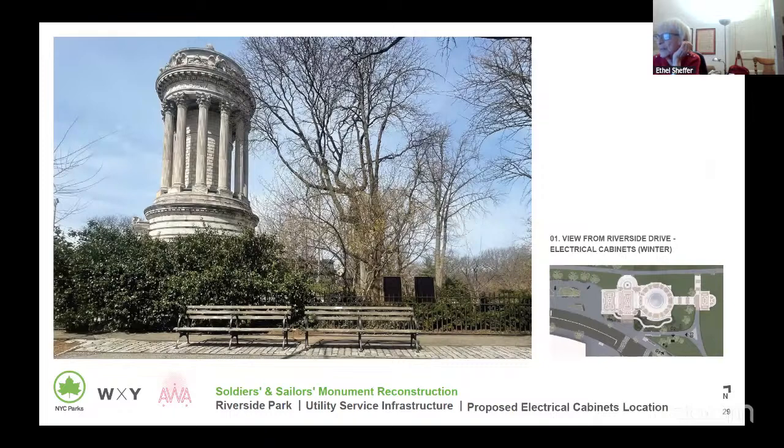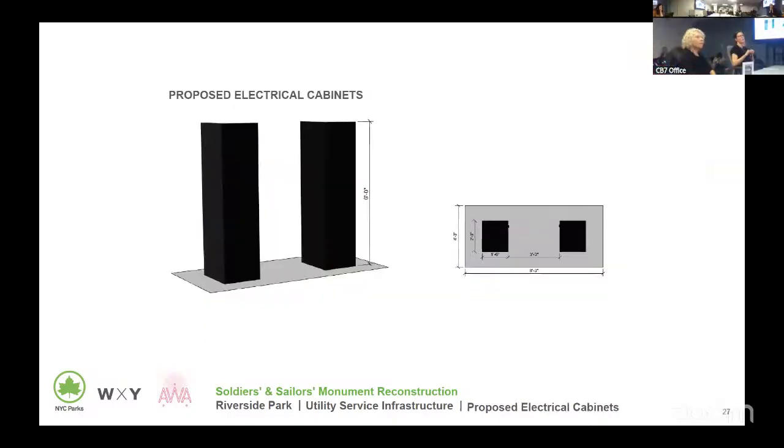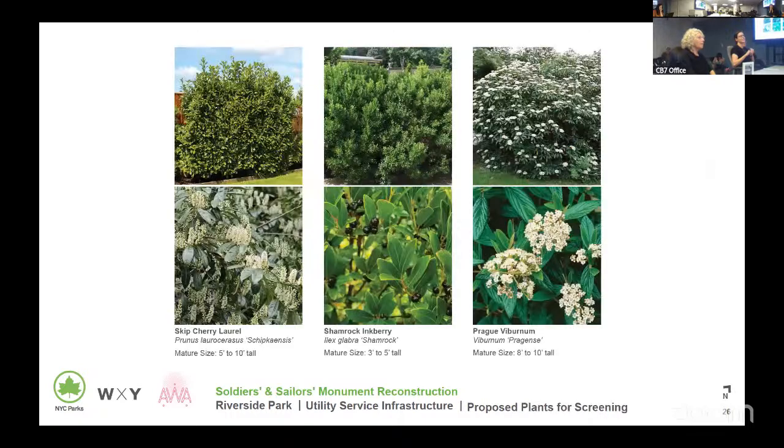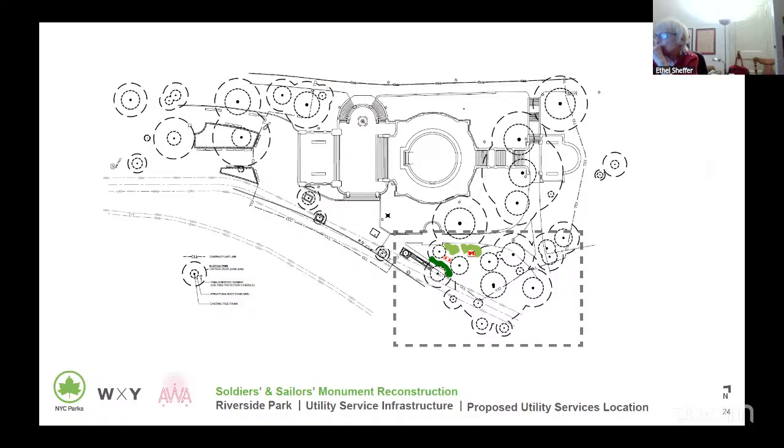I'm sorry, it's Ethel. Where are the electrical cabinets shown? You have the diagram, but where are they located in relation to the entire monument? I see it there, I think, if I'm not mistaken, down in this photo. I'm not clear where they were placed. Sure. If you want to go back, I think a couple slides to the plan. Yeah, one more, or sorry, keep going back. Here, or actually the one before this is probably best. So, yeah, it's a little hard to see, but they are being placed in a planting bed that's between Riverside Drive and the monument, and shown in red here. The ones closest to Riverside Drive are the electrical cabinets, and then the two squares closer to the monument are the RPZ.